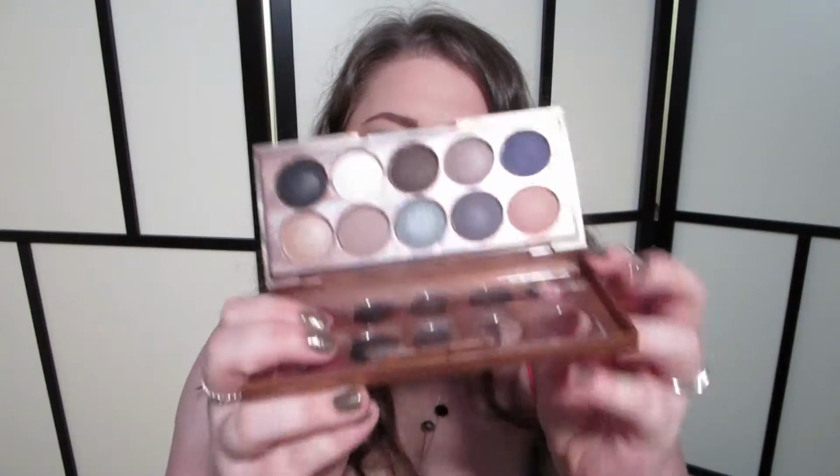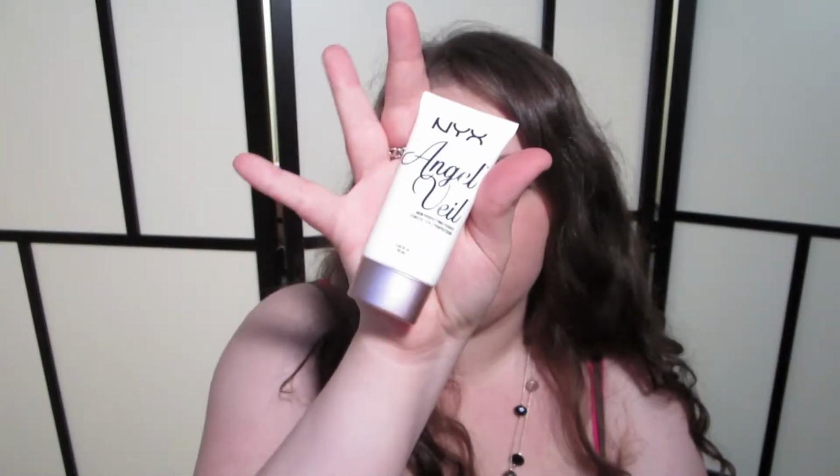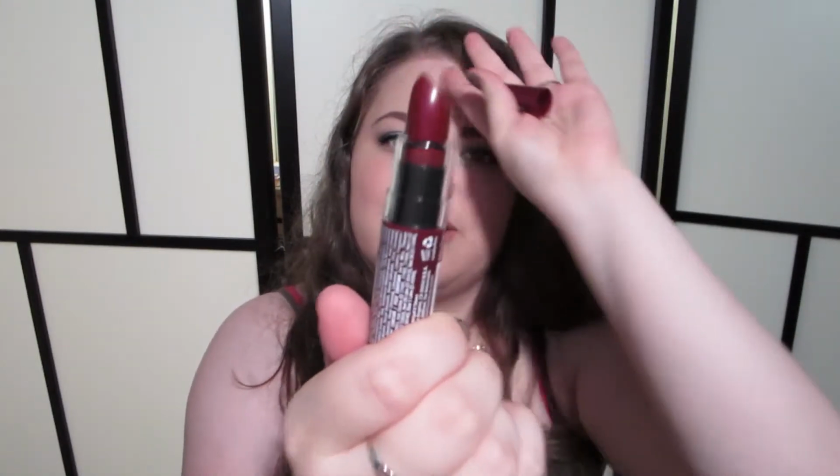I'll do reviews in a second. I'm just going to show you what I got. Then I got the NYX Dreamcatcher palette in Stormy Skies, which are these colors. Then I got the NYX Butter Gloss in Madeleine, Angel Veil Skin Perfecting Primer, and finally a NYX Butter Lipstick in Licorice, which is this gorgeous dark lipstick color. And you probably already know how much I love my dark lipsticks.